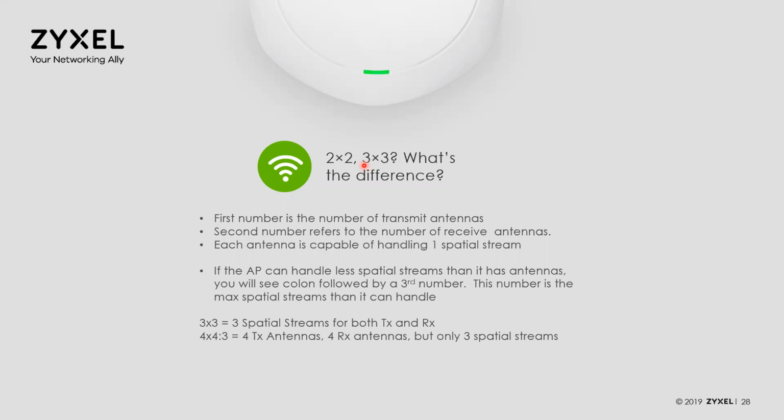So you'll see 1 by 2, 2 by 3, even sometimes 1 by 3, stuff like that. So just keep that in mind that you can have this mismatch as far as speeds in each different direction because of that spatial stream support.